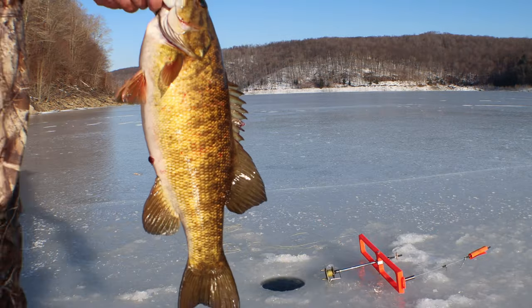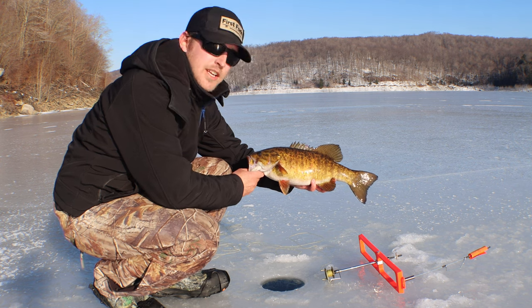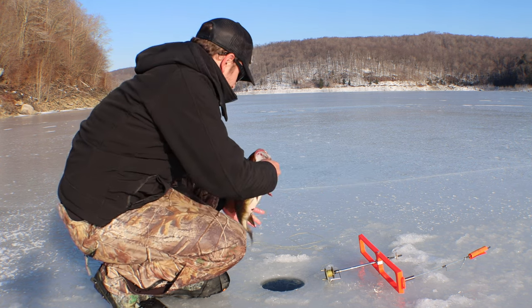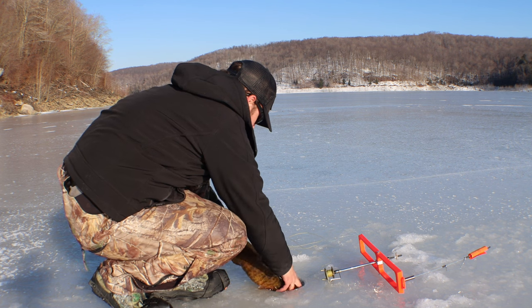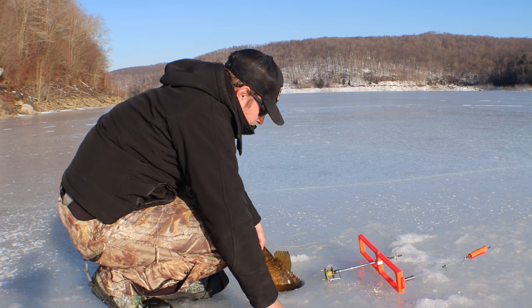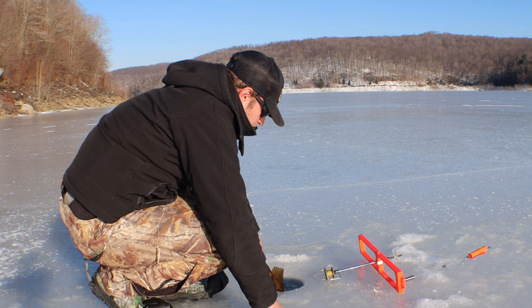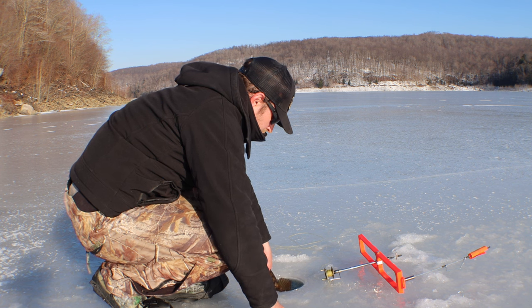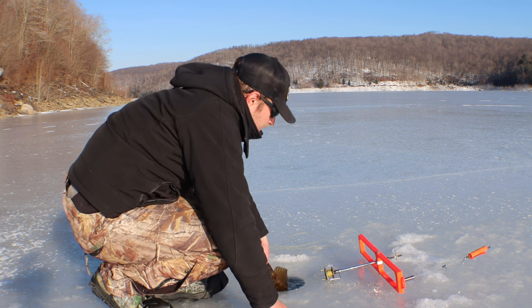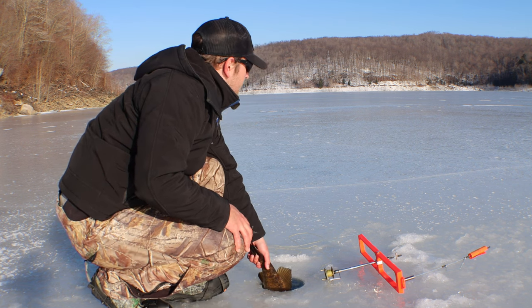Oh. Alright. Let this go. It's a 20 inch smallmouth through the ice. Sweet. Or get some air. I think I'm gonna move one of my tip ups in.